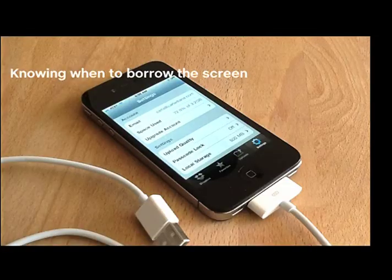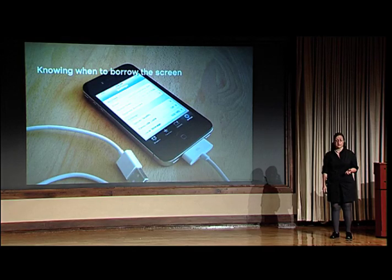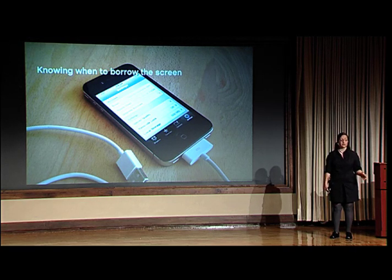And finally, knowing when to borrow the screen is something that's also going to be very helpful, because whether we like it or not, people have these things with them all the time. And they allow for a really rich display. They also allow for a pretty rich interaction, much more than if you were trying to add lights and sound to an isolated object that's custom, that's made in small quantities. So sometimes you want to think about moments when you want to borrow the screen.